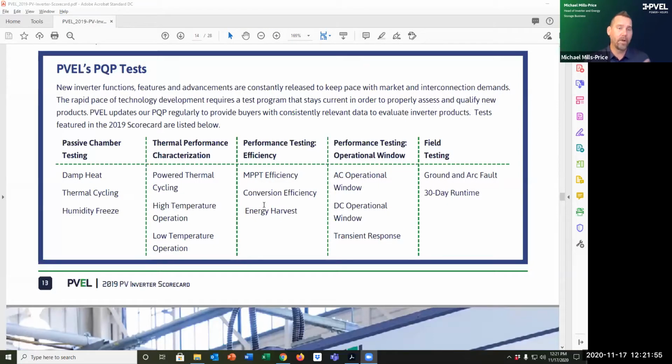So what you see in this table on the left side, passive chamber tests. What we do with these tests are we electrically pre-characterize the inverter. We run the inverter through a number of electrical tests prior to exposing it to damp heat, thermal cycling, or humidity freeze. Following that exposure, we then post-characterize the inverter. We run it again electrically, and we compare the post versus the pre-electrical data to see if there's been any kind of degradation or any failures as a function of these electrical health signals, which could be anything from DC bus ripple to lots of harmonic output as a function of operating or failure.